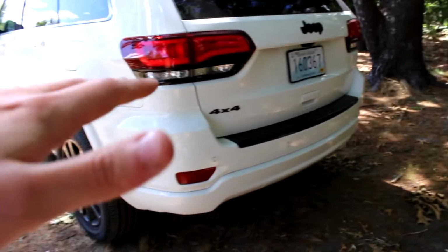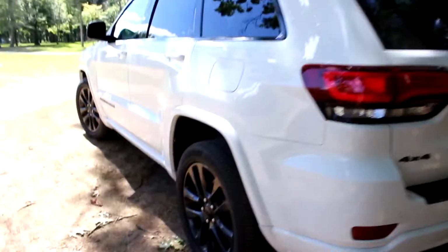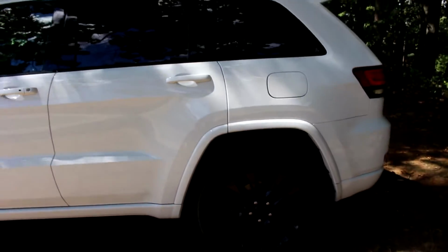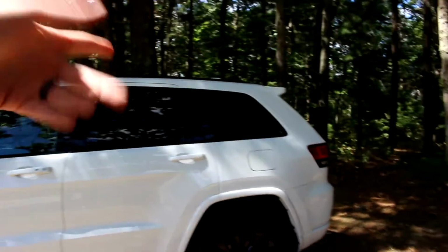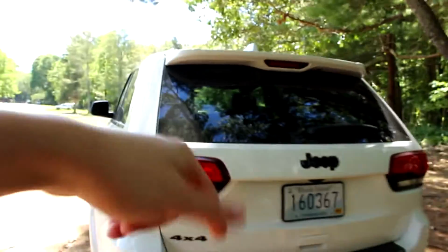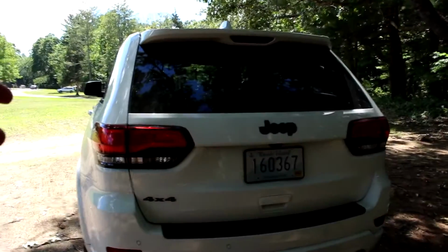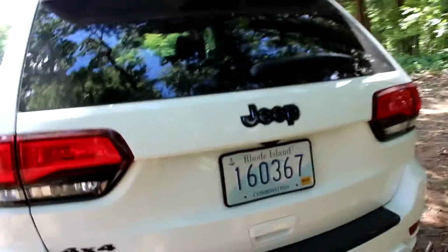So I'm not going to go too in depth on the features because I'm going to have another video which talks about all the features of it, but I'm going to kind of talk about just a little bit of what's in it. So you can see we got the two blacked out windows in the back, obviously, because that's how it comes. It's got the 20-inch blacked out wheels, which again, like I said, I'm going to have a video more in depth. So if you're watching this probably within a week or two after it was released, then there's going to be more videos coming out.